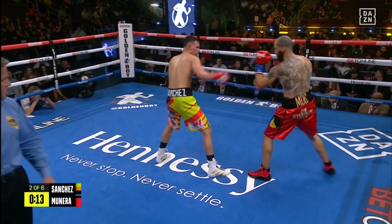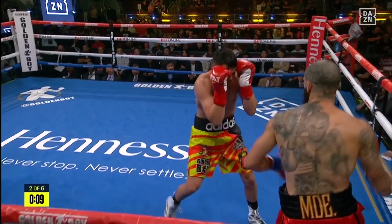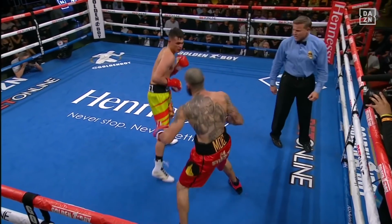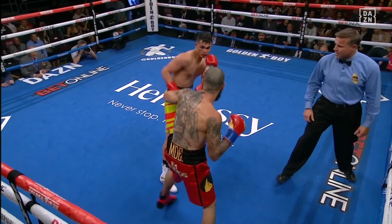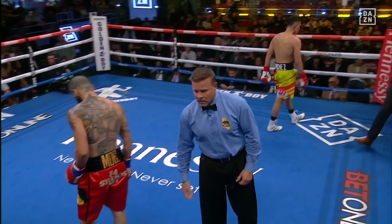Final 15 seconds of the second round. This one's scheduled for 6. Sanchez going back downstairs, looks for a big left hand, and he connects on one. Listen for the bell, gentlemen. Listen for that bell. Munera looking to connect as well. Sanchez better be careful mixing it up with a smaller, shorter fighter.